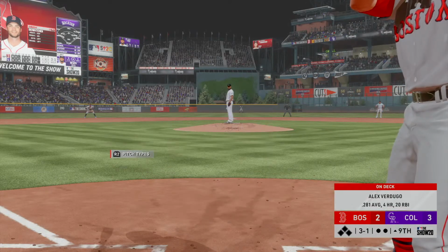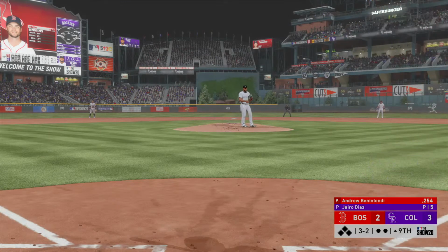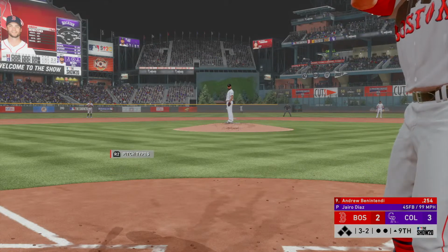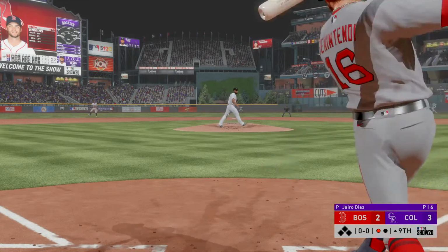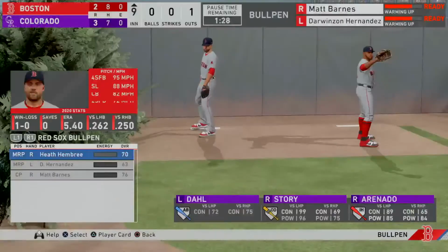Great situation right here. Leading off the inning, you got to find a way to get on base any way possible. But I don't like to take the aggression away from hitters. If it's in your zone, I want you swinging. And a swing and a miss. Good pitch there for the first out here in the 9th.